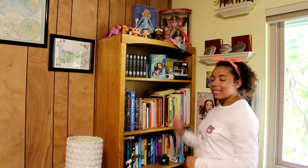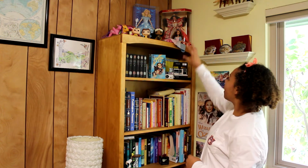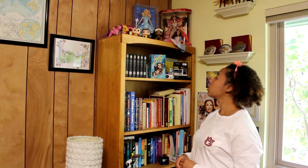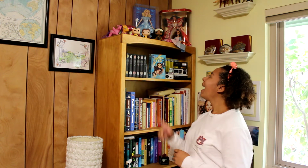This is a Princess and the Pauper Barbie edition doll that my grandma had given me. Then up there, 2 collectible Barbie dolls. The one in the corner someone gave me, and it's a really long story, but it's really sweet and a special memory, so I keep that. Then the other one is a Glinda Wicked Broadway Barbie doll that my friend Bradley gave me, and that doll honestly means a lot to me.